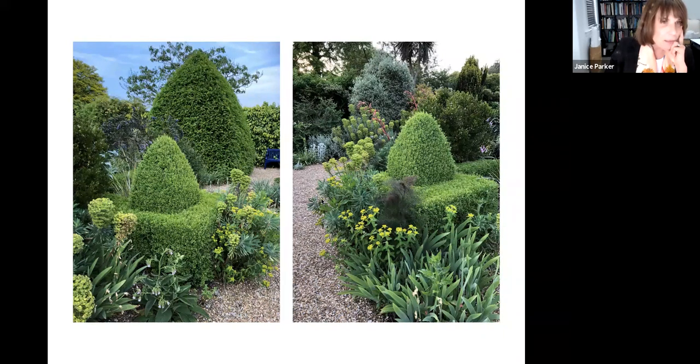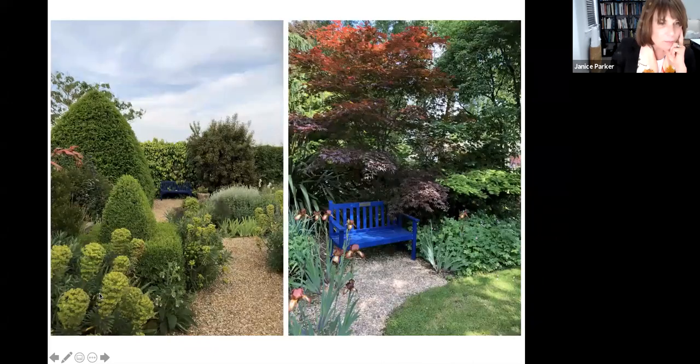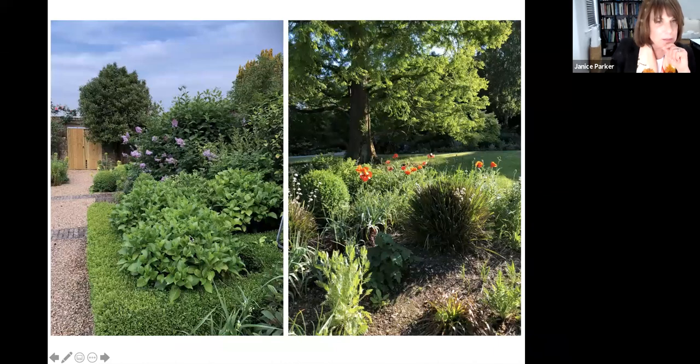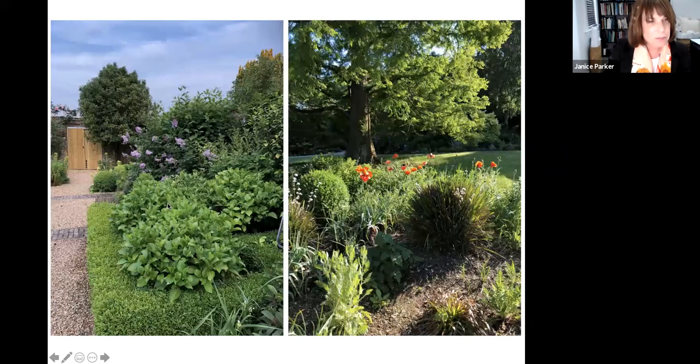Here we go. Sorry, having a little trouble with the changing of the screen. That blue with the red is just incredible. The red Bloodgood maple with the blue cobalt bench, the amazing variety of plants that are available in this garden to see, and the layout that he does. It's just beautiful. Creating patterns in gravel, garden ornament.